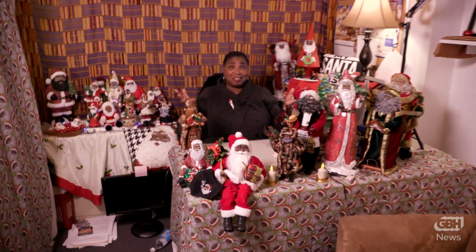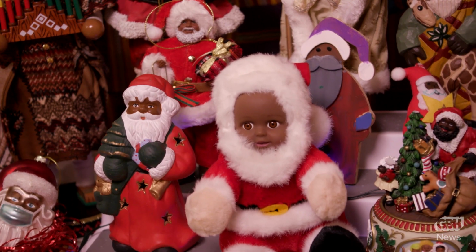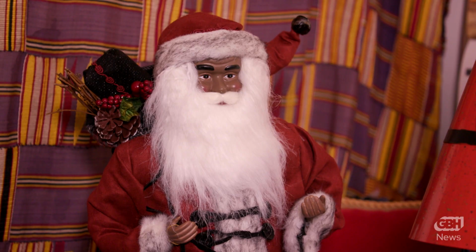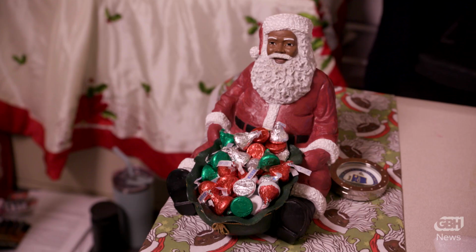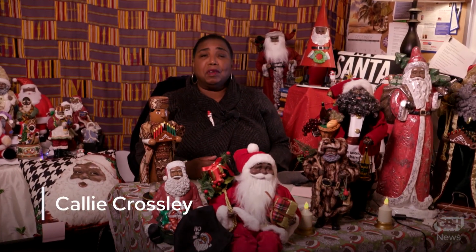Welcome to Black Santa Wonderland, my eclectic collection of Black Santas. I've curated this collection for more years than I can remember, an obsession which began with a gift from one of our family friends. I remember we dropped in for a holiday visit when I was in high school or college. There on the side table was the first Black Santa I'd ever seen, a porcelain, red-suited, pot-bellied fellow with a brown face. Our friend explained that she'd made him, having never seen one before.